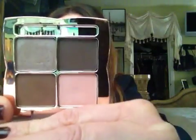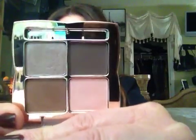So I have all of them on today. I have the pink on the brow bone. I have this in the crease and working up towards my transition color. I have the brown on the outer edges and underneath. And then I have this on my lids. So I don't think I have to swatch it with being that close. I think you're able to tell.